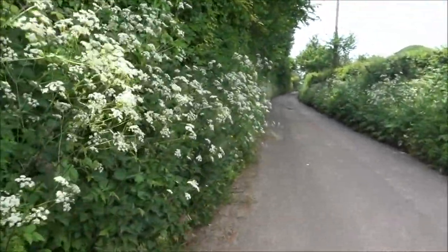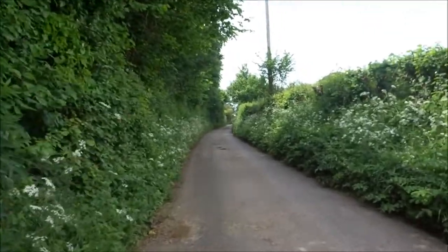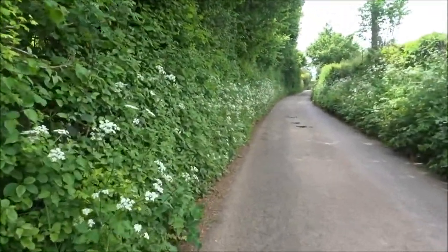Cow parsley's still very fresh here, but I noticed in Grove Park it was really finished. Not such pure air, I suppose.